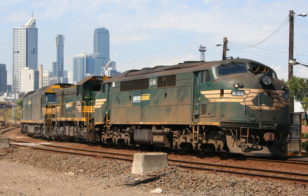Topic: cab arrangements. Cab arrangements vary by builder and operator. Practice in the U.S. has traditionally been for a cab at one end of the locomotive with limited visibility if the locomotive is not operated cab forward.